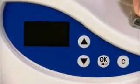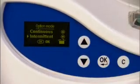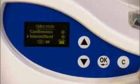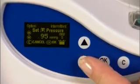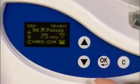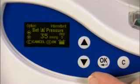If you choose to use intermittent therapy, you must implement the lockout feature by pressing both the up and down indicator arrows at the same time. This step is also used to convert back to continuous. The first step in intermittent is to choose the high pressure. You can go up and down in increments of 5 until you select your pressure. Press OK. The lower pressure, again, increments of 5.